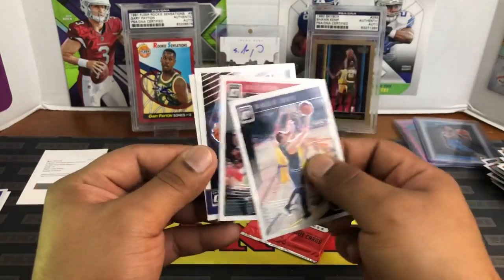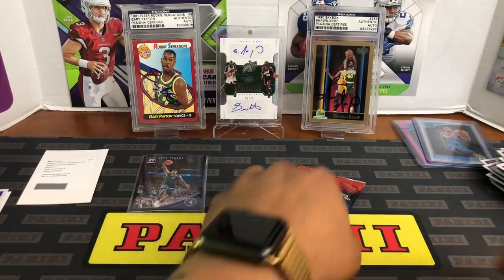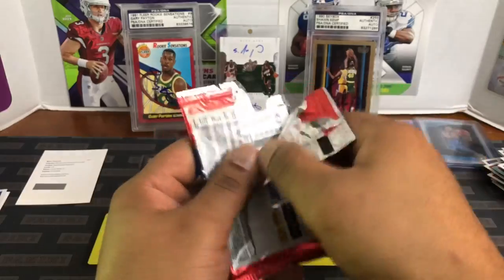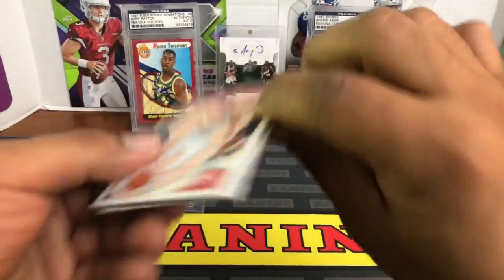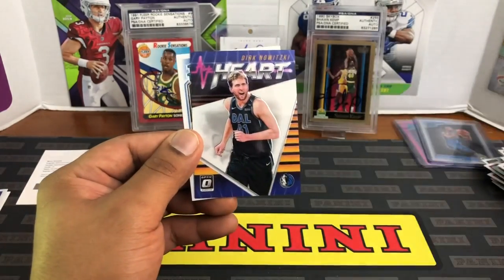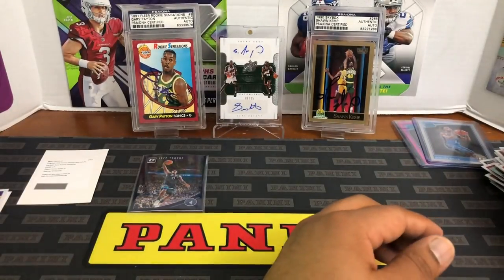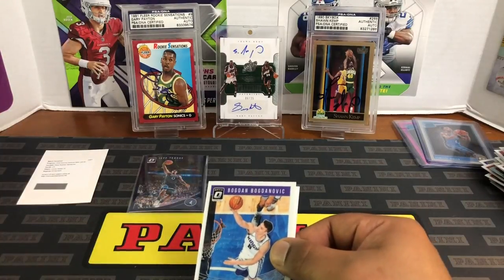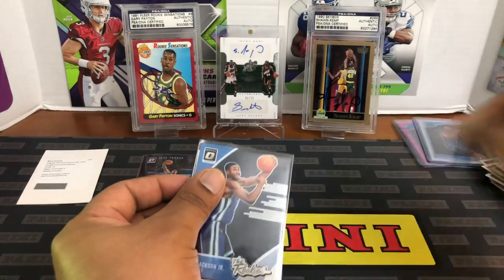Jokic, Chris Duarte, Reggie Miller, Trevor Ariza. All right, final pack, and then on to our auto. Jeremy Lin, Joe Ingles, Al Horford, Dirk, and then Keita Bates-Diop. All right, on to our auto. Who's that, Bogdan? Well, we'll have Jaren Jackson reveal him. All right, cool. That was clean.